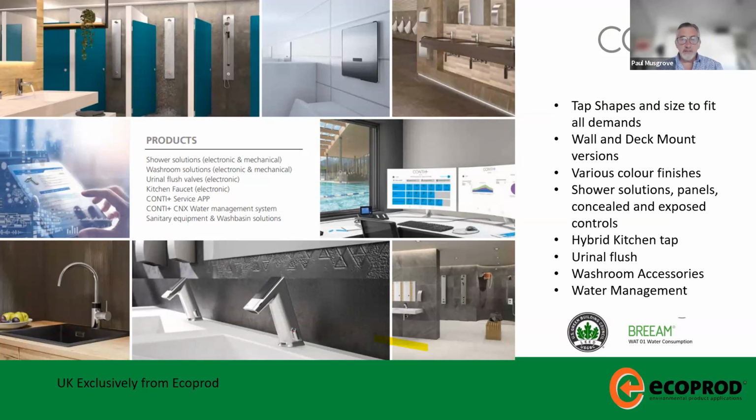Conti as a business has been going for just coming up to its 50th year. It was established in 1974, but only launched into the UK in 2016. And it's a company that makes all the key components. So the components that make a tap operate from a sensor point of view, you have your solenoid, you have your electronics, you have your power. And those three key items are all manufactured in the factory in Switzerland. And the sensor as well.